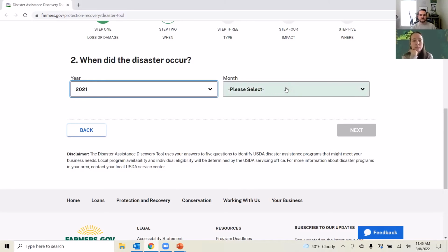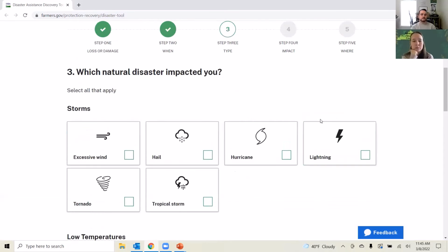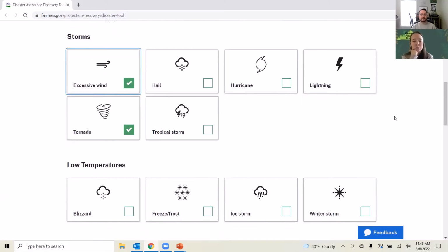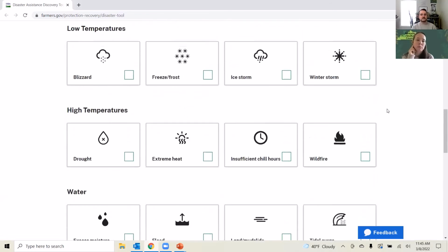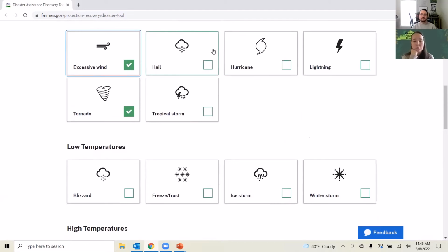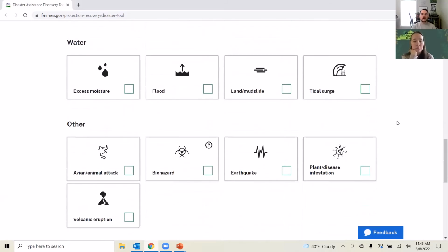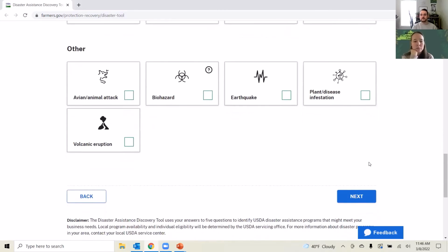But we'll go with something fairly recent that a lot of us know a lot about. So we'll do December of last year, 2021. And we'll put tornado and excessive wind because Kentucky did suffer a lot of damage due to tornadoes in December. So this does list a lot of things associated with storms, low temperatures, high temperatures, water, and then other, so avian or animal attack, biohazard, plant disease, earthquake, volcano.